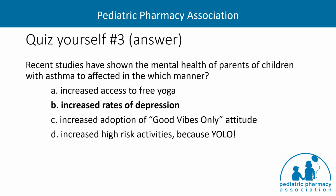The answer to quiz question number 3 is quite obvious. I wanted to make all the other options obviously incorrect to point out how important this is going forward, to watch out for the parents of these children as well, because they are often affected more by depression than their peers who do not have children with asthma.